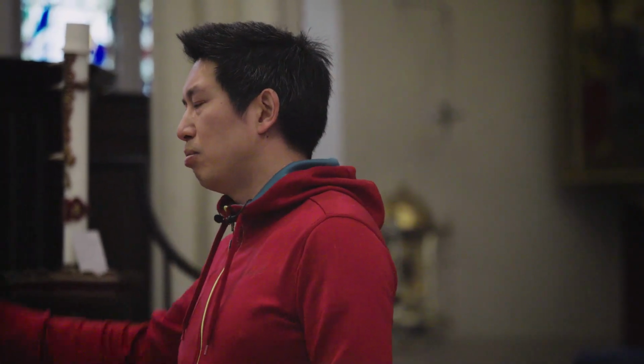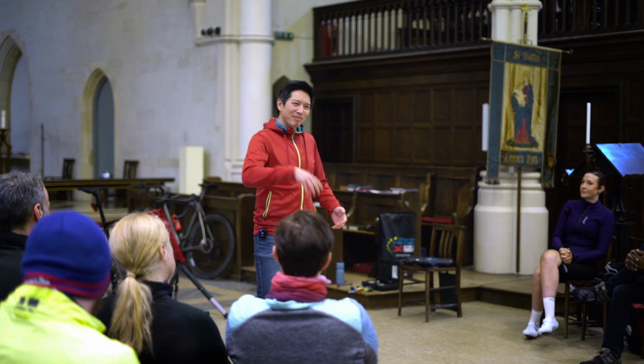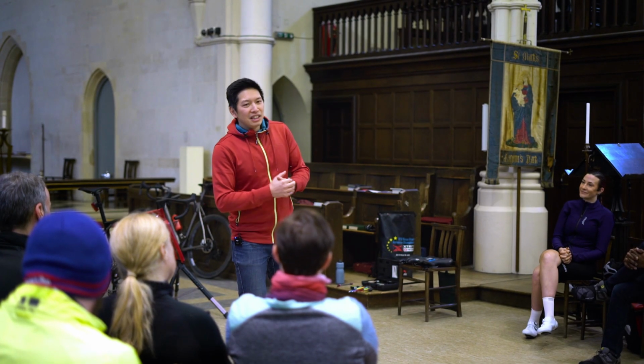Your bike is a tool to do a job. So the bike is there to help you achieve your riding goals, whatever they may be, whether that's to win a race or ride really far or just go around the park, have some fun with your mates. Individuality is really, really important, both in your body, but also in what you want to achieve on the bike. So we've got really easy, really difficult.